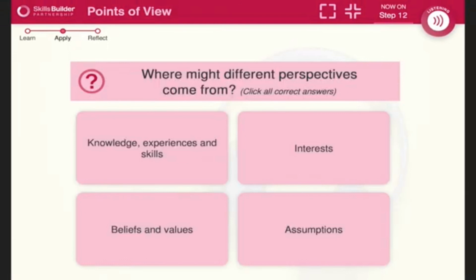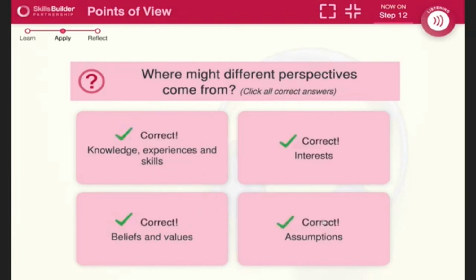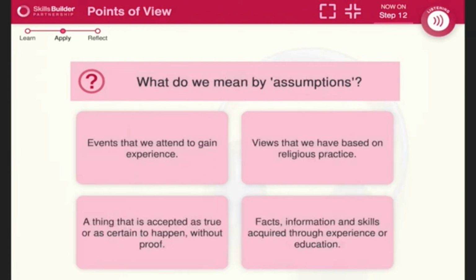So something we've been talking about again in school, and we have had many discussions about this in life skills lessons, where do people's perspectives come from? Do they come from their knowledge, experience and skills? Do they come from their interests, their beliefs and values, or their assumptions? And I want you to think, which one of those could inform someone's perspective? Hopefully you realise that it is all of them. Our perspective comes from all of those.